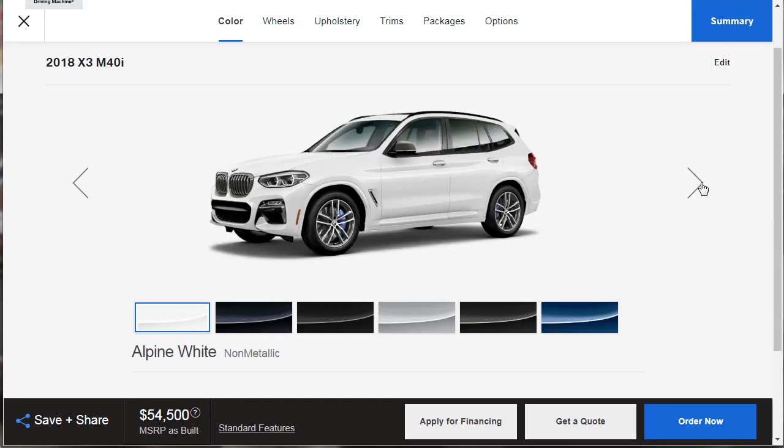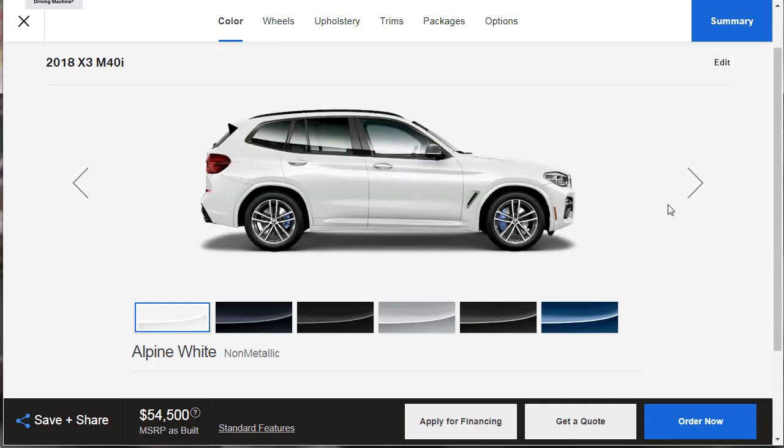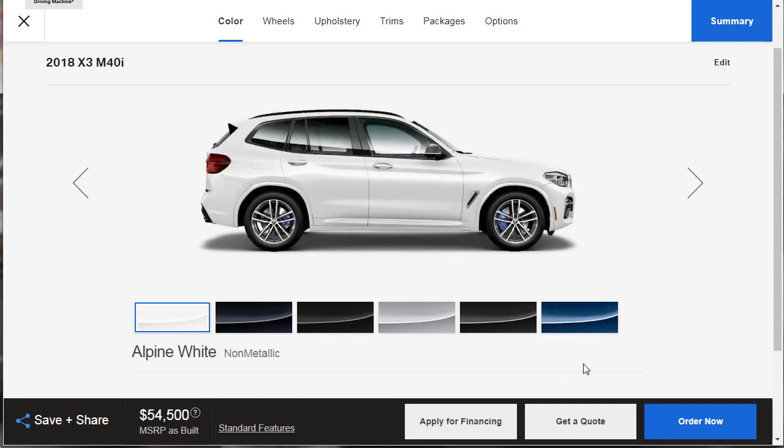Let's take a look at a couple of these other photos real fast. I like that for the photo. What do you think in the blue, with the blue brake calipers? Maybe. That's an upgrade of $550, though. The white cost us nothing. Let's get the white. And it's Alpine white.